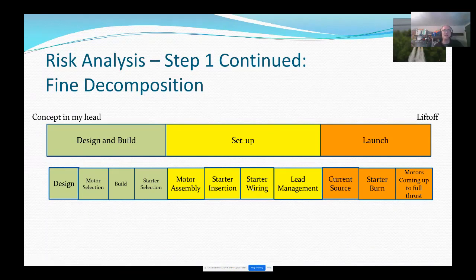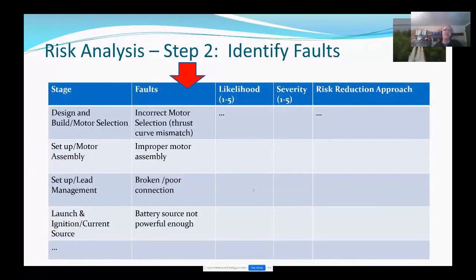All right. So the next thing we're going to do in this analysis, we're going to put these different steps into a chart, and we're going to identify all the faults that can go wrong. So, for example, in the design and build selection, you might select the motors improperly or have thrust curve mismatches or not enough thrust. In setup motor assembly, you might assemble the motor improperly. In lead management, you might have a broken connection or a short, and so on and so on. And I'm just giving you an example here.